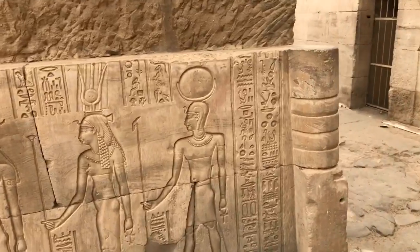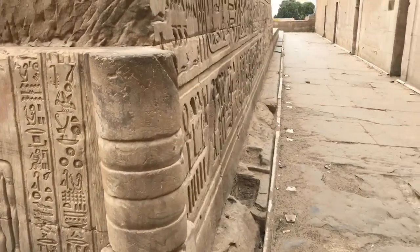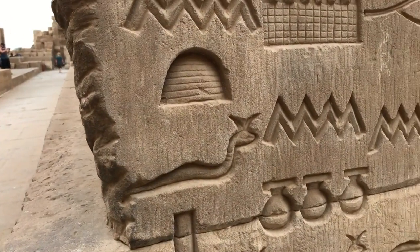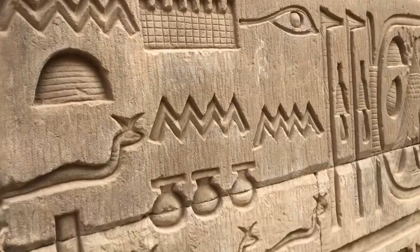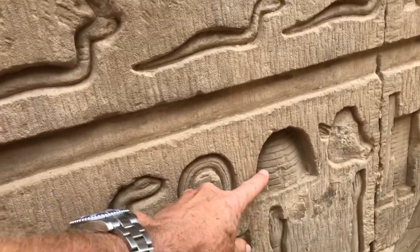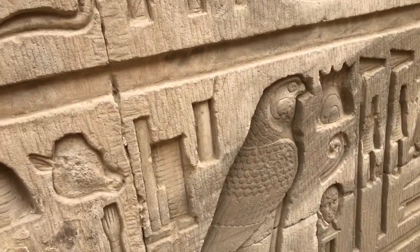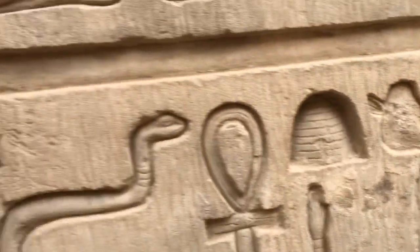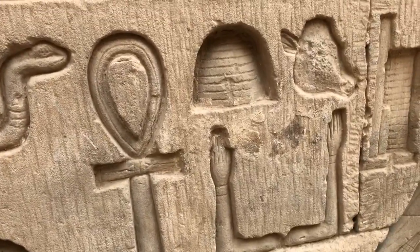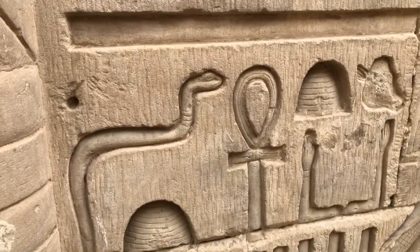Here we have some very deeply carved hieroglyphics. Depiction of a beehive, falcon, snake obviously, a couple of hands without a head, of course the Ankh, the Eye of Horus.